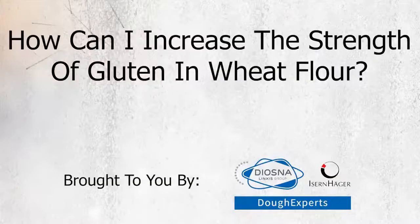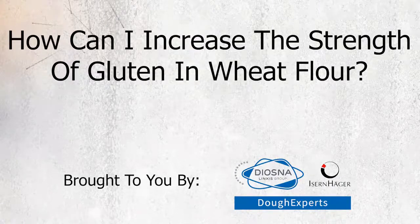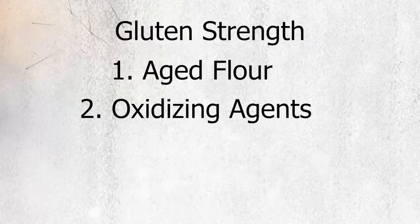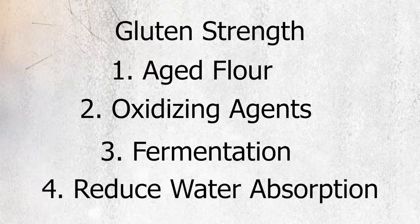I'm going to focus today's show on improving gluten quality and shelf life. Here are 4 things that you can try: age flour or use oxidizing agents, try fermentation, and reduce water absorption. Let's go into each of these.